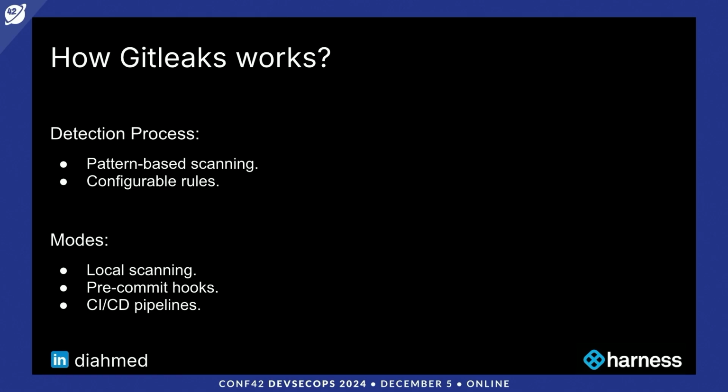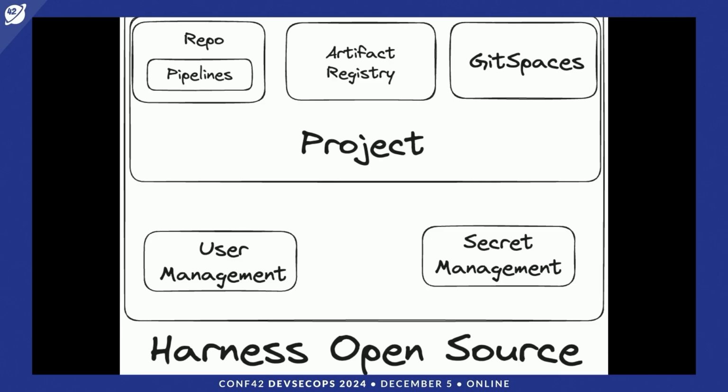Now, Gitleaks is one part of the puzzle. Let's introduce the second tool, Harness Open Source. Harness Open Source comes as a lightweight Go binary, and you can install it locally. You can run it on a $4 DigitalOcean droplet or an AWS EC2 VM. This instance comes with user management as well as a built-in secret manager.